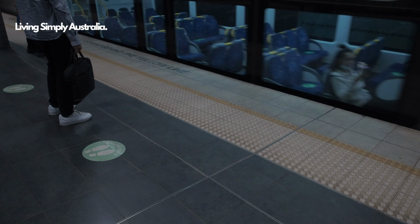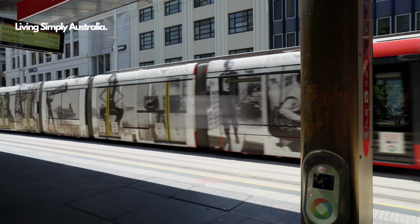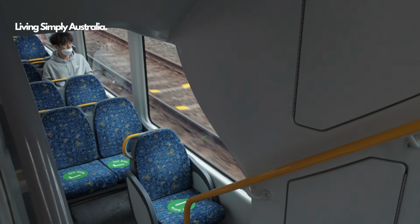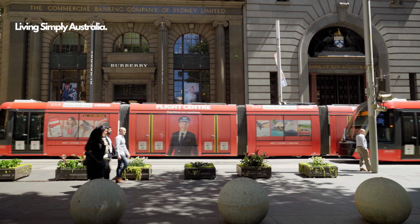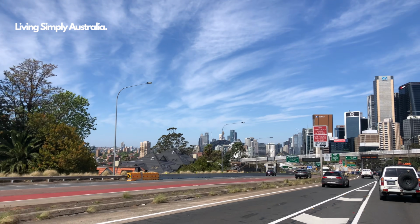You can get the Sydney Public Transport card, which is called Opal, or you can just pay with your phone, which is what I usually do. It's a shame that it hasn't been rolled out in other states. For example, in Melbourne, we still need the Myki card, but in Sydney, you can just pay with your phone. So super convenient.